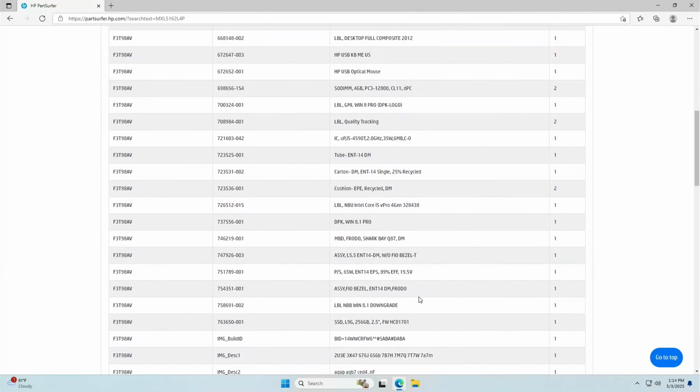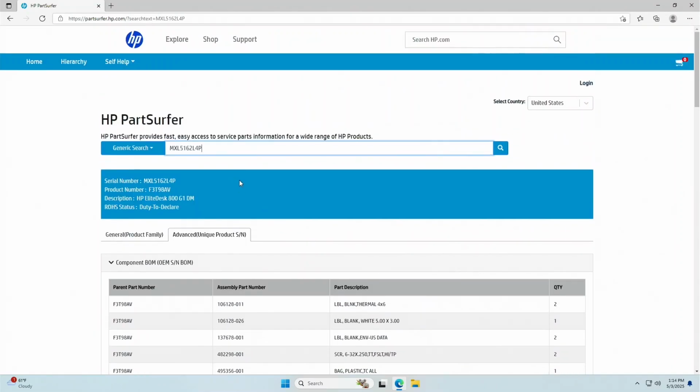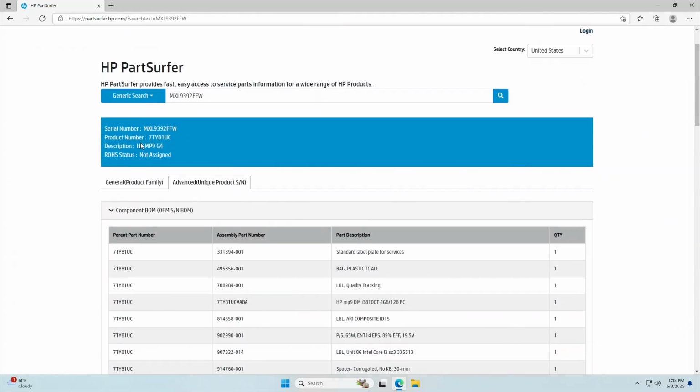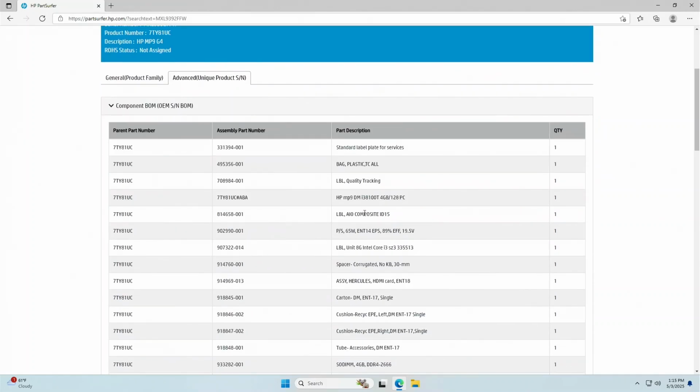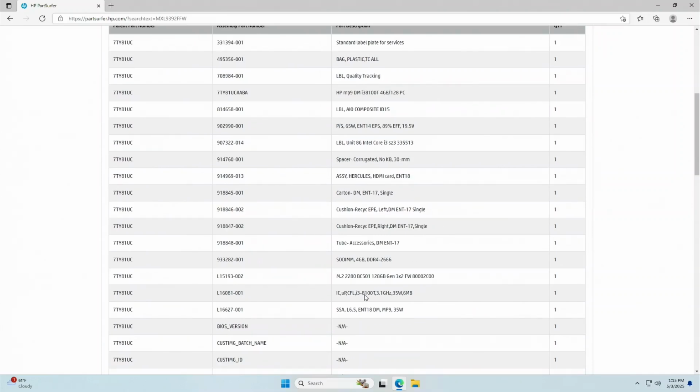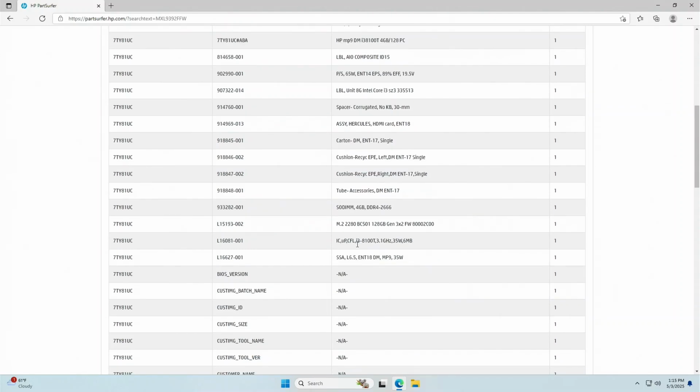So on others, as an example, if we were to look up the unit at the beginning, which was the MP9. So we look up that MP9 by its serial number. We see a confirmation as far as what it is. If we scroll through, we've got information about the processor and other sorts of things, but no mention whatsoever of any sort of Windows license.